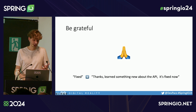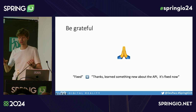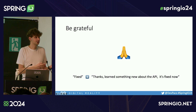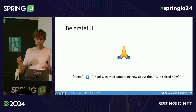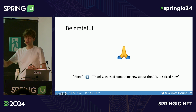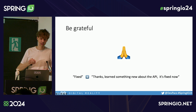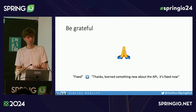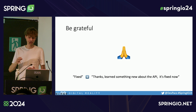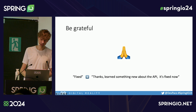Now, luckily, it's not all that bad. There also will be some useful feedback. So try to also be grateful for that. People in the end took the time and effort to look at your pull request, to go over your changes, and they found things. If you learned something, just go further than just fixed. Maybe tell them what you learned, because in the end, we want to make this more friendly, and friendliness in the end also increases efficiency and the overall culture of the company.